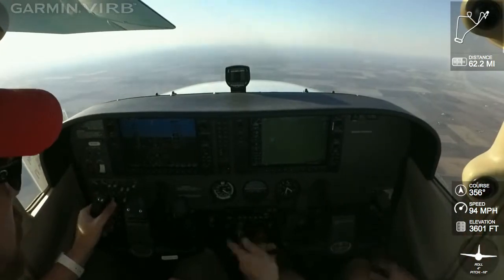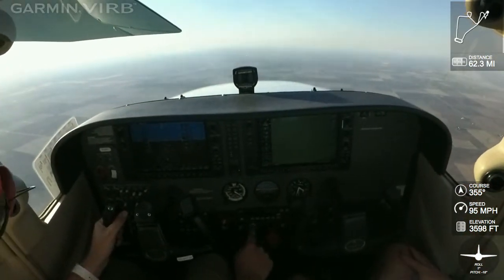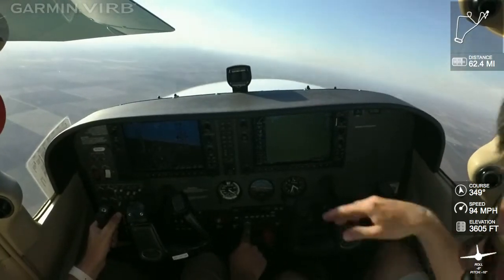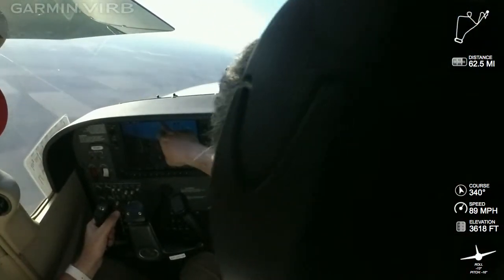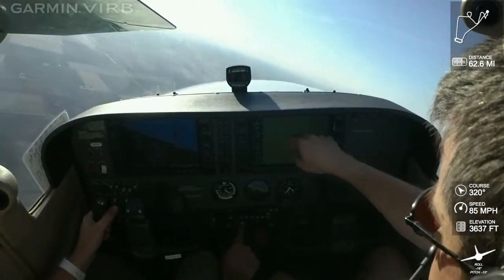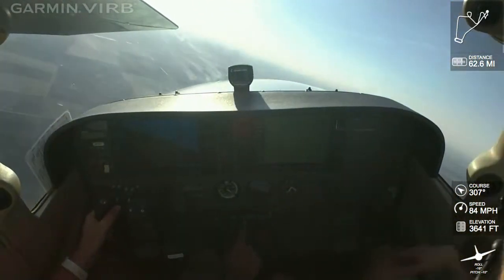Got it. So you can just kind of turn us to that heading of about 230 degrees, and that'll take us back in. And then see here, your direct Bloomington, we're 15 miles out, and this is our ground speed. This is the heading we need. This is how many minutes we are from the airport.